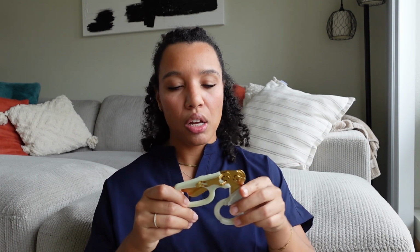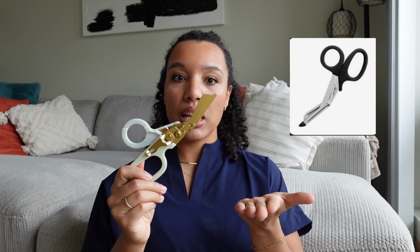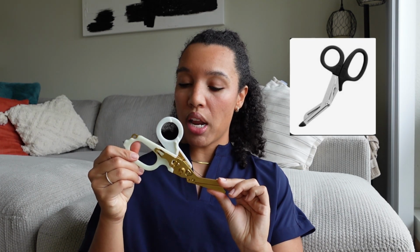And then this is more something specific if you're going to be in the ER. So these are trauma shears. If you plan on going into ER nursing, you don't need trauma shears. I would just recommend regular medical scissors, which I'll put a picture of on the screen, that are $12. I will say these were only $30 on Amazon, and I absolutely love them. I actually like these better than my Raptor trauma shears, which were $80 freaking dollars.